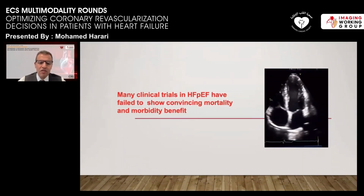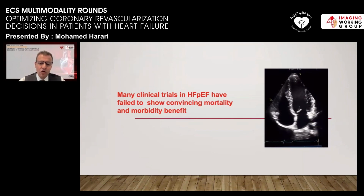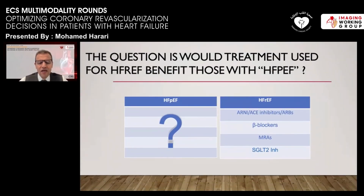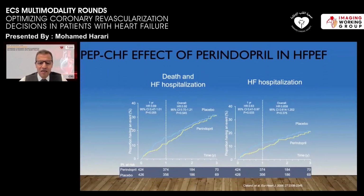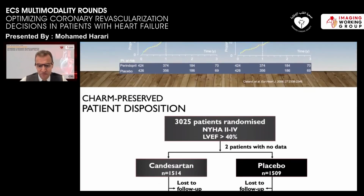Okay, moving on to the HFpEF. HFpEF, as you know, unfortunately, there were not many trials that showed any significant mortality and morbidity benefit throughout the last decade or more. And the question was, and maybe becoming clearer now, could we use similar, even the same medication that we use for HFrEF for HFpEF? Unfortunately, ACE inhibitors fail to give us any added benefit to patients with HFpEF.